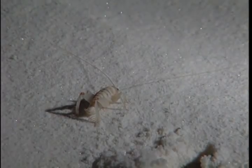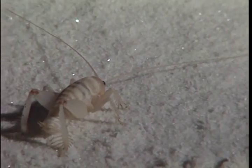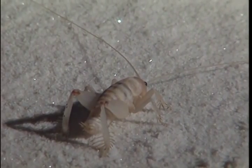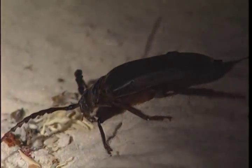There is the camel cricket, whose pale coloration helps it blend into its surroundings. The bristles on its hind legs help the animal to quickly dig into the sand to escape the daytime heat. The long-horned beetle also wanders the dunes at nighttime.